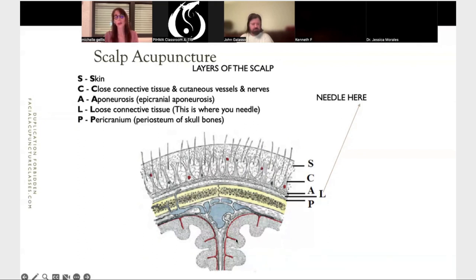And so this is a cross section of the scalp, and you have the skin, the cutaneous tissue, the aponeurosis, and then we have here the loose connective tissue. So you would needle in here along the scalp in areas that correspond to the face, and this can help with neuropathy and with muscular concerns of the face. And it's something you can use as a standalone treatment, or you can weave it in to your facial treatments.